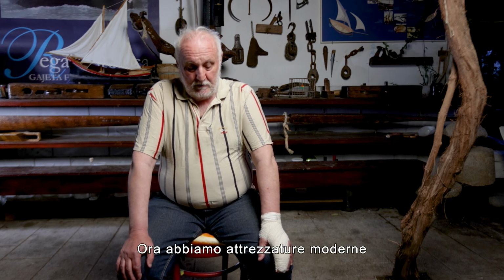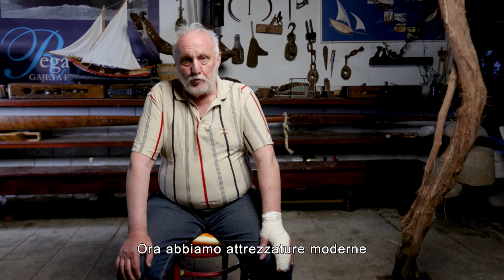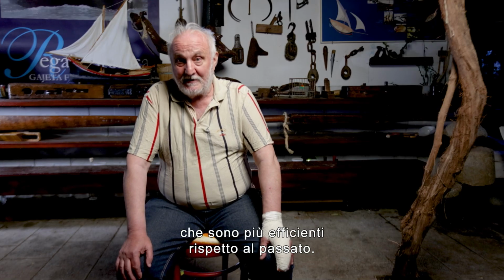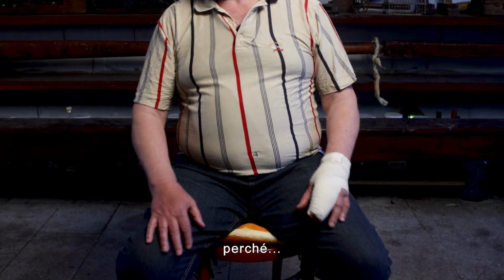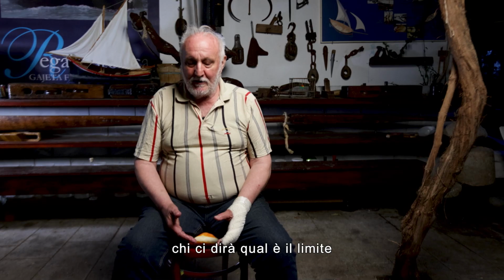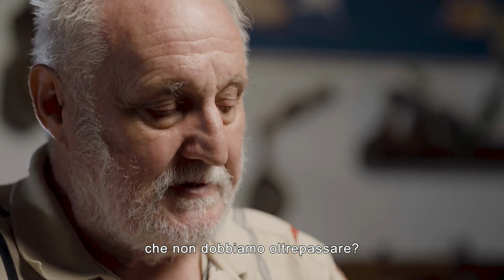Okay, you know, we have now modern tools which are more efficient than in the past. So we are in danger, for the reason that who will tell us what is the limit not to pass?